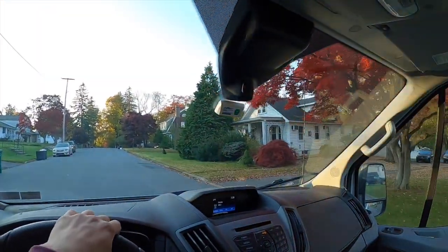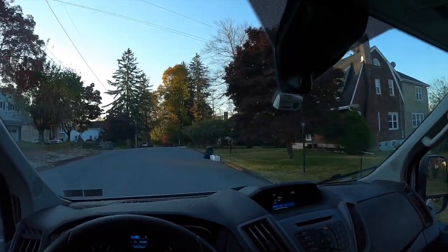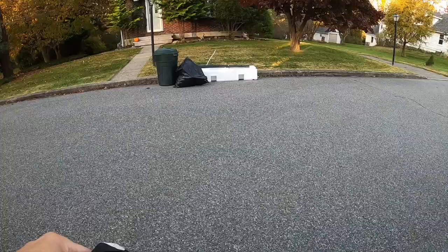Those people are throwing away a ton of stuff because that house is for sale, and it looks like that for sale sign's gone. What is that? Pole.